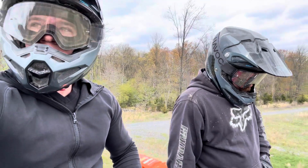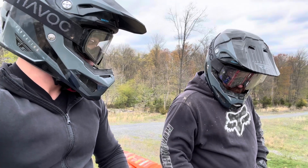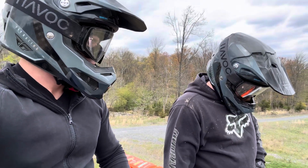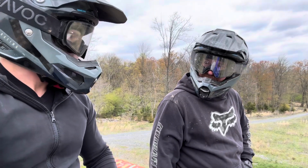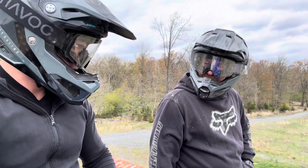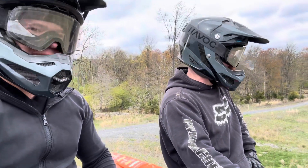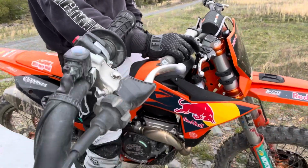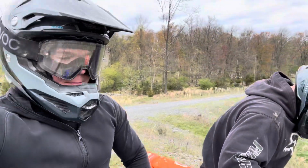A smidge less low-end torque down low, but everything else more than makes up with the cockpit comfort for the rider. You can't beat it. This is going to be a better review than Kiefer puts out. They can't compete. Yeah, she's sweet, man. First day, what you got on here?